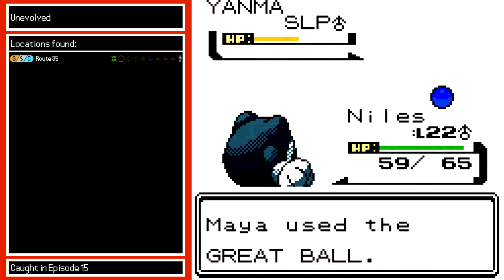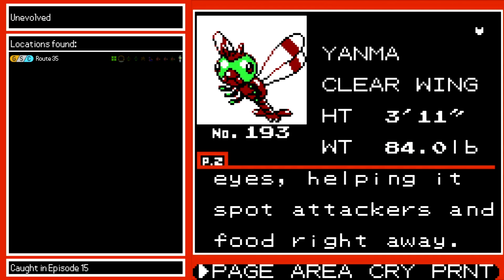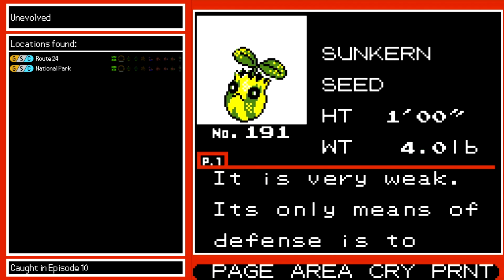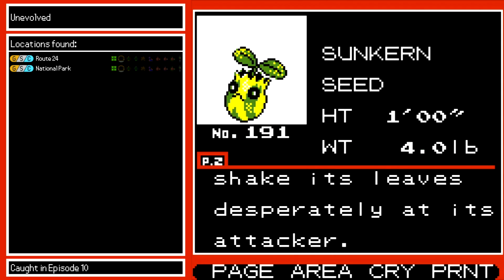Yanma, the Clear Wing Pokemon. It can see in all directions without moving its big eyes, helping it spot attackers and food right away. Sunkern, the Seed Pokemon. It is very weak. Its only means of defense is to shake its leaves desperately at its attacker.